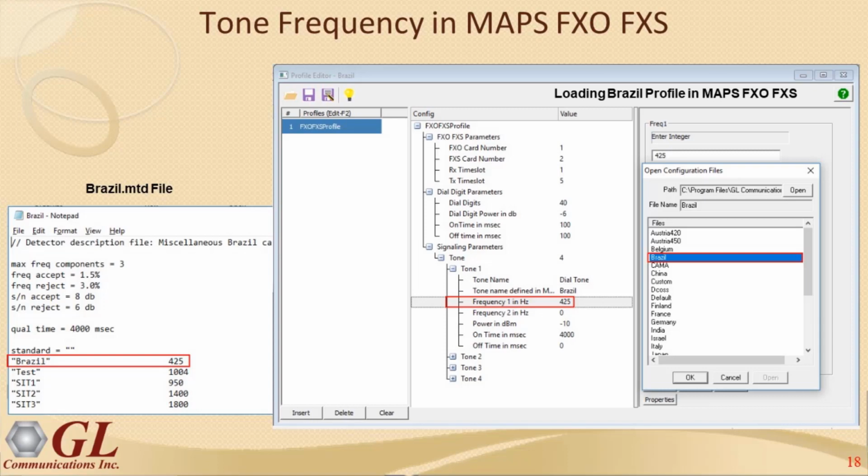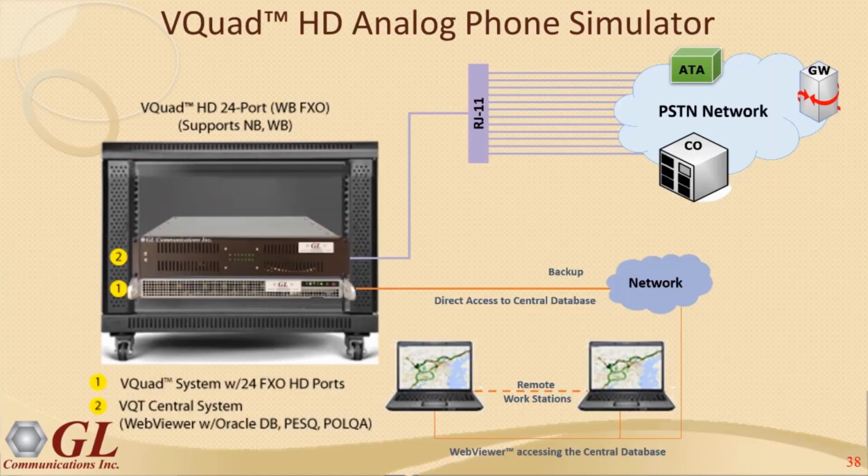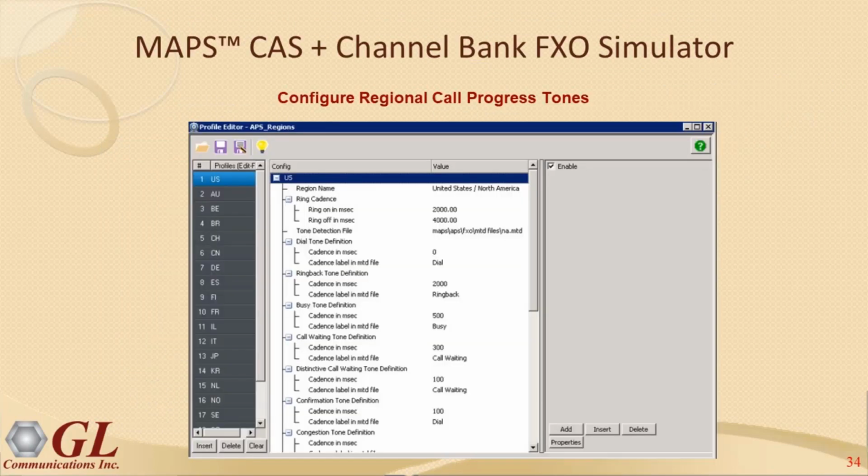Most times you'll probably just be running one script at a time if you're using this platform to test your analog line. If you're going to the channel bank solution, that has up to 192 different lines for what we call a 1U maps chassis. With that solution, you can control all 192 lines sort of independently. And we have an API that people use. It's very widely used by different carriers actually in the US.